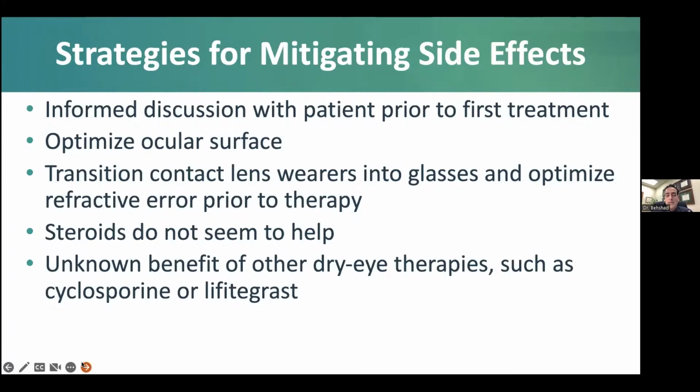For the most part, most of these patients have some sort of dry eye when I'm seeing them initially. So I've already started them on it, but we still don't know, once they've been infused, does this help at all? So once again, this is something we're looking at further to see if that's helpful.